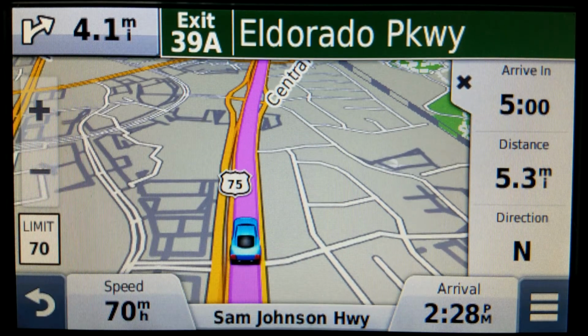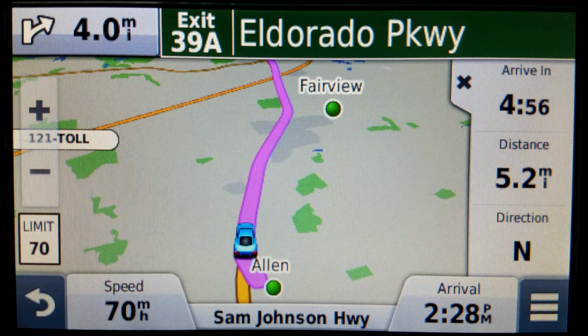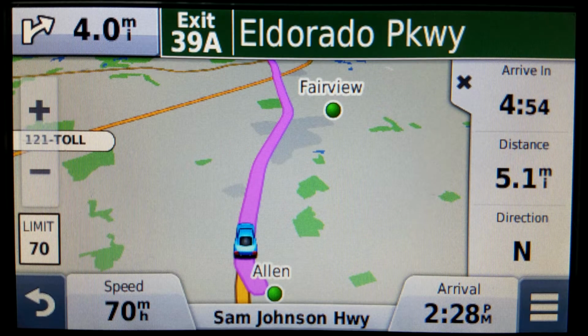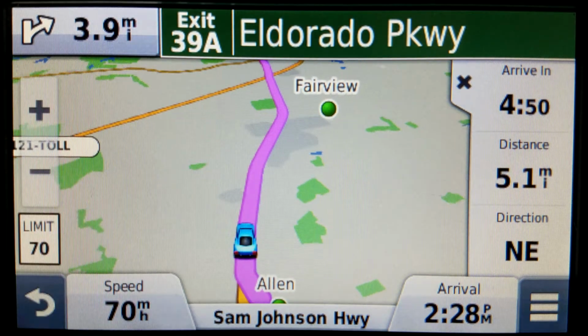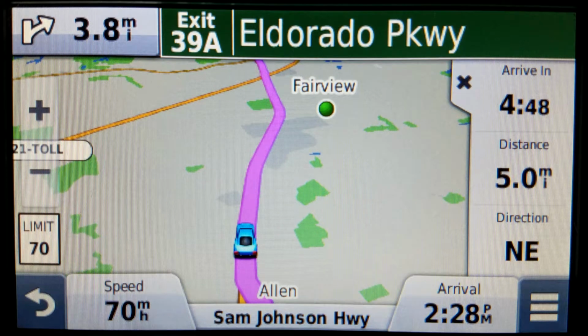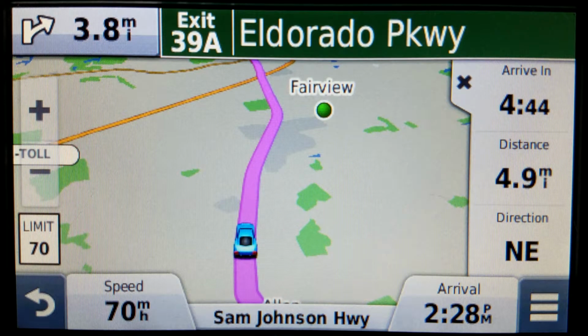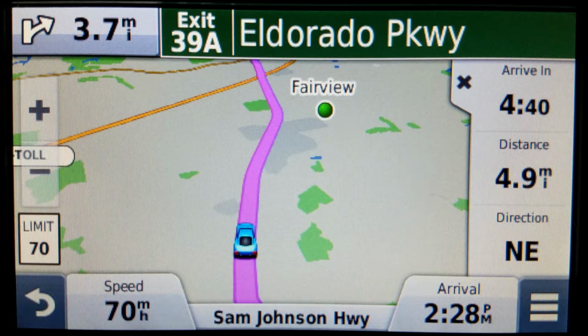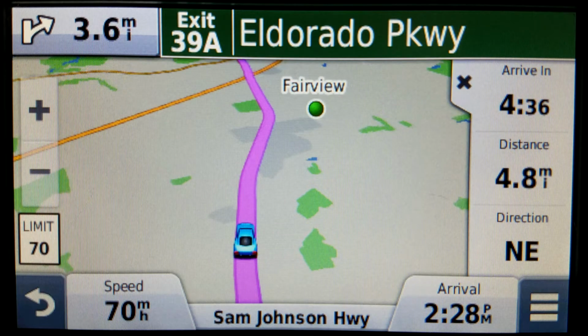Now on the DriveSmart 50 and 60 and 51 and 61, they fixed this in the 55 and the 65, but before that, this exit number was so small. But on the 55, 56, and 57, and the 65, 66, and 67, you get that.